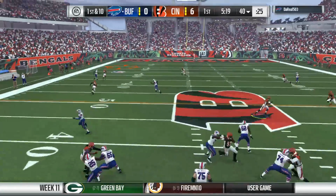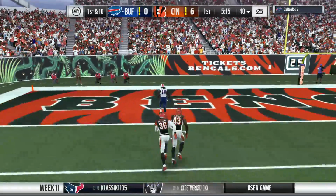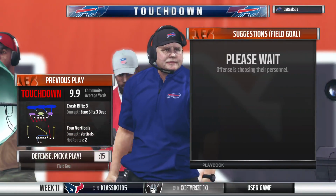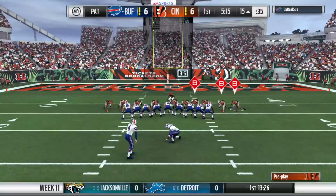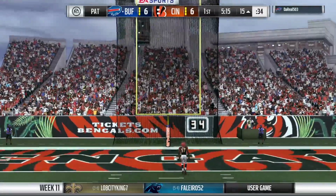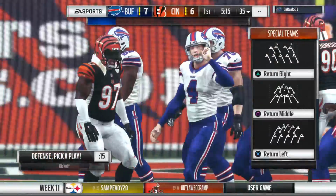Yeah, his former second-round pick out of Pittsburgh. That's caught inside the 20. And all the way home for a Bills touchdown. Sammy Watkins, his 9th touchdown of the season. And the Bills are an extra point away from taking the lead. And he's able to put it through.